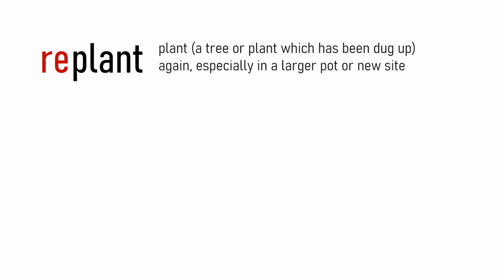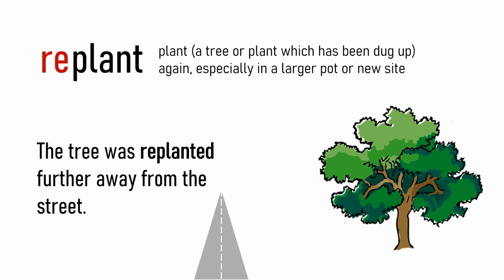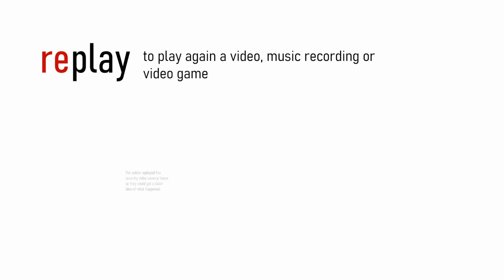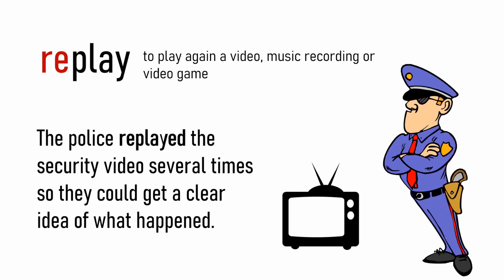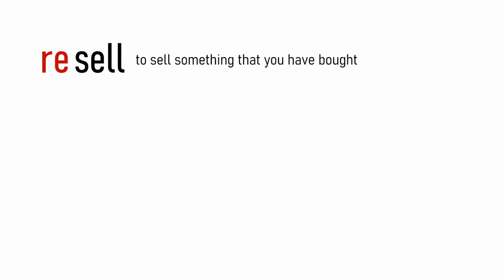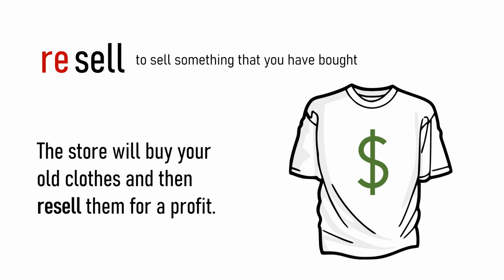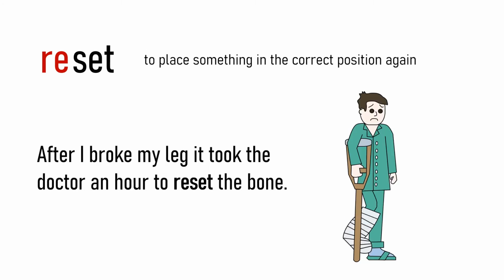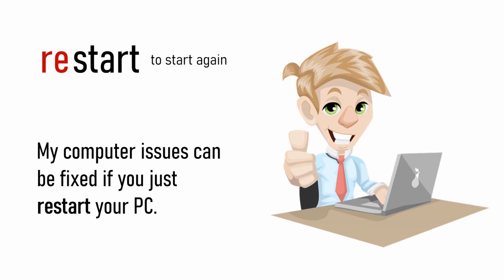Replant. The tree was replanted further away from the street. Replay. The police replayed the security video several times so they could get a clear idea of what happened. Resell. The store will buy your old clothes and then resell them for a profit. Reset. After I broke my leg, it took the doctor an hour to reset the bone.